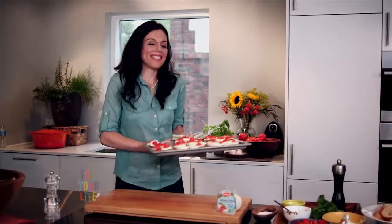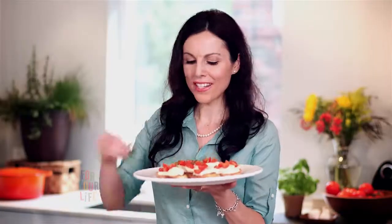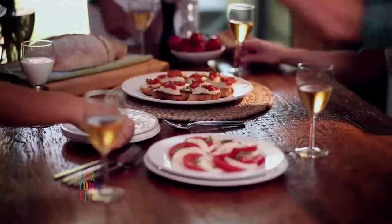And now we're going to be melting that delicious fresh mozzarella. As a final touch, garnish your bruschetta with fresh basil. Your guests will be so impressed.